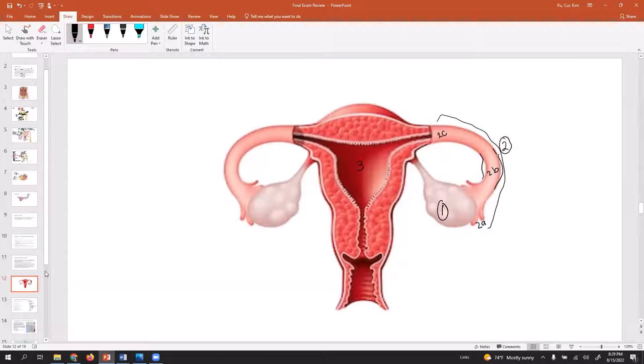Uterus. Okay. And then we're going to do area first, and then we're going to do lining. So let's do structurally area first. What would this area be right here? Fundus. Yeah. Good. And this area? Body. And this area? The cervix? Yep. All right. And then let's do lining. You have this lining right here. Perimetrium. Yep. And then this lining right here. Myometrium. And then you have this lining right here. Endometrium. And then this right here. Vagina. Yeah, very good.